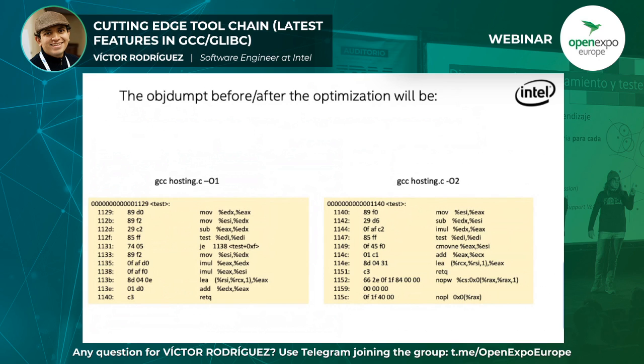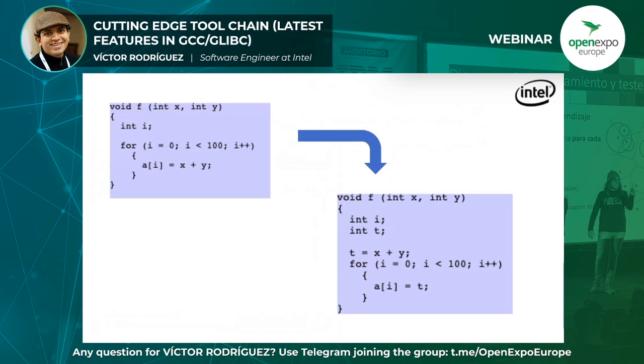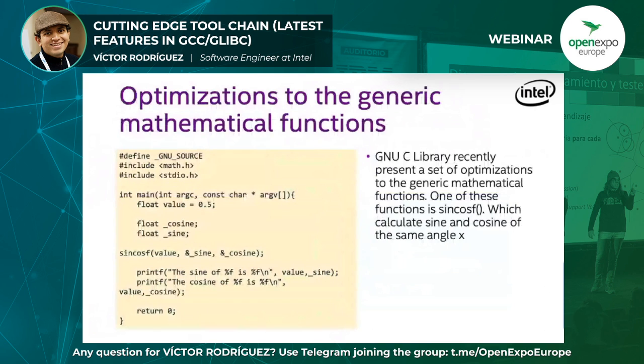Okay. This is another example of code hoisting. We have a function void f, integer x, int y, sorry. And as you can see, inside the for loop, we do a[i] equal to x plus y, but that is never affected by the index, right? So we can create, as you can see in the second block on the right side, a value equal to x plus y, and that is going to be the value that is always assigned to the a[i] value. Because I execute that instruction once, I save the value, and it's going to be stored all the time, which is much simpler and easier. I'm going to go straightforward on this one.